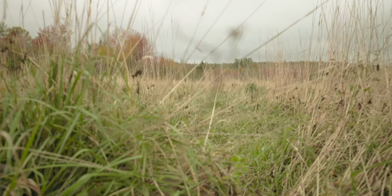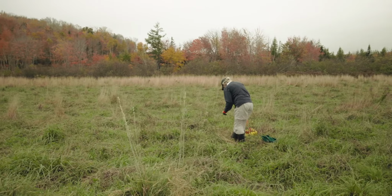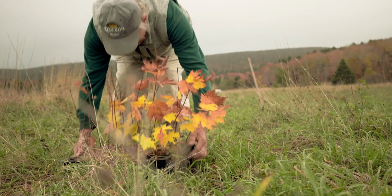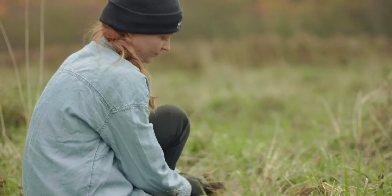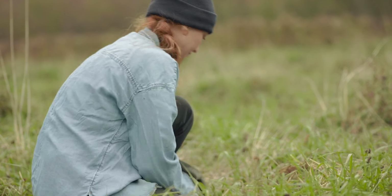We had about 15 volunteers who came out for the weekend, and planting those 11,000 trees over 10 acres simply wouldn't have been possible without their help. It was a huge undertaking, and many hands make light work, and that's certainly the case in this situation.